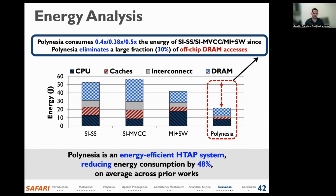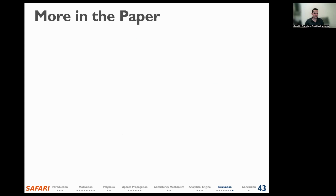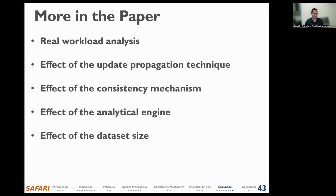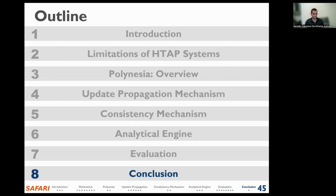We invite you to check our paper for more evaluations, including real workload analysis, the effect of our update propagation and consistency mechanisms, the effect of our analytical engine, how Polynesia performs with large dataset sizes, and our area analysis. All of that is in our paper. Next, I will conclude this talk.